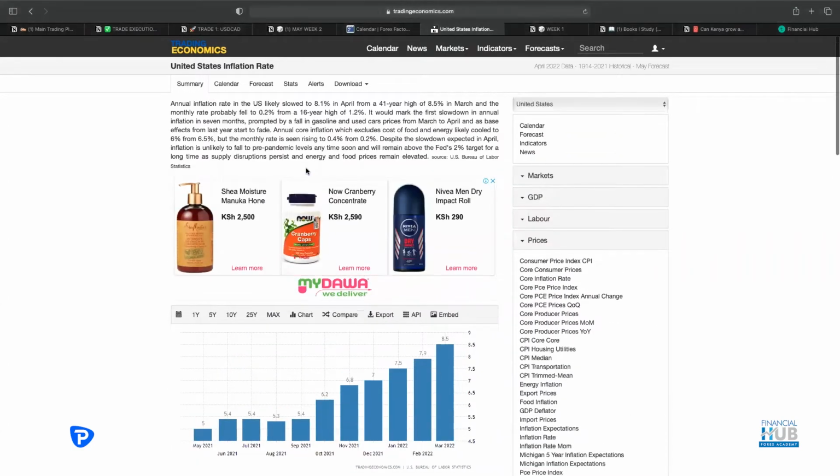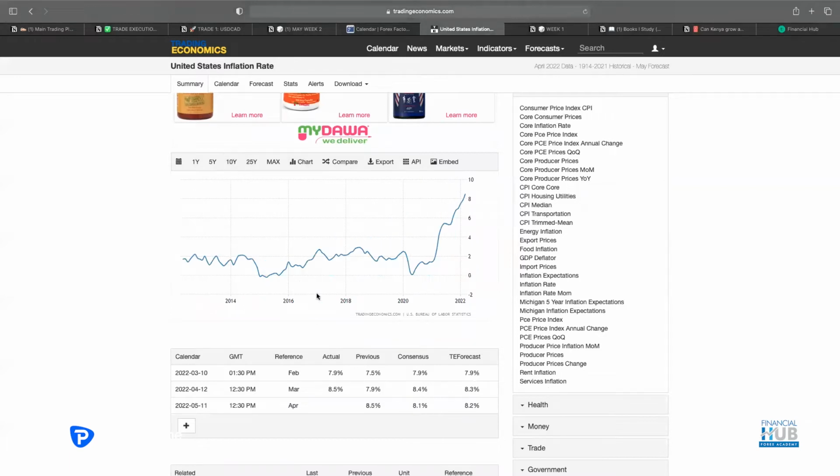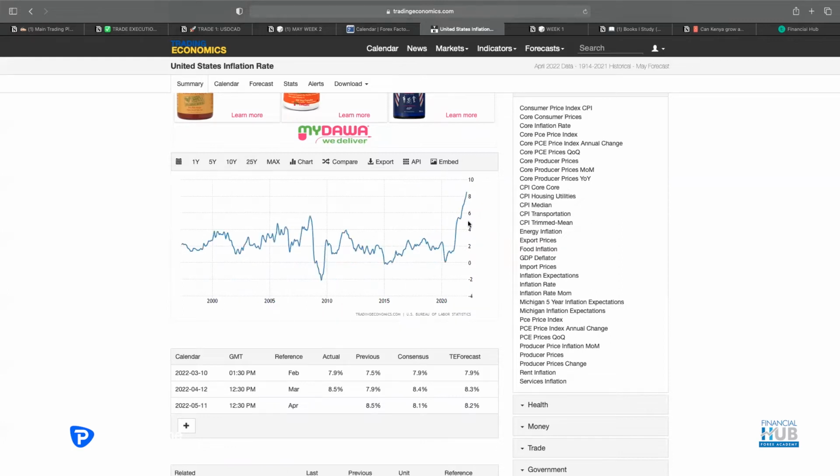So why is it important? Why should you pay attention to this? Because as you can see, inflation is at 8.5%, which is very high. If you look at a 10-year history, you can see it's currently at all-time highs, okay? If you look at a 25-year history, you're seeing the same thing happening, okay? And that's mainly why you're seeing the Fed really increasing the interest rates, okay? So they're really tightening so that they can help curb inflation. Because it's moving very fast, okay? It's moving too high, too fast, okay?